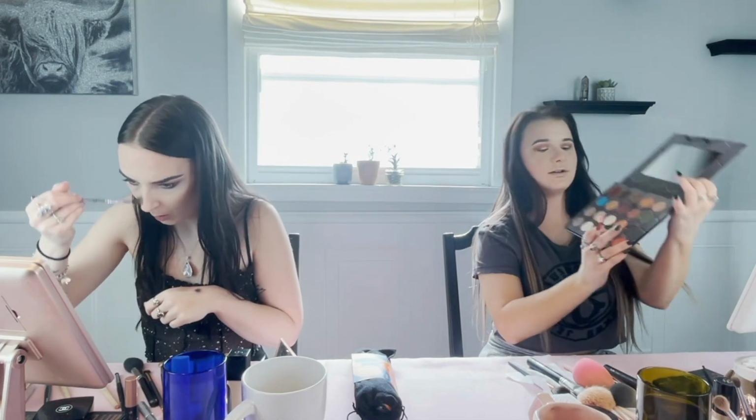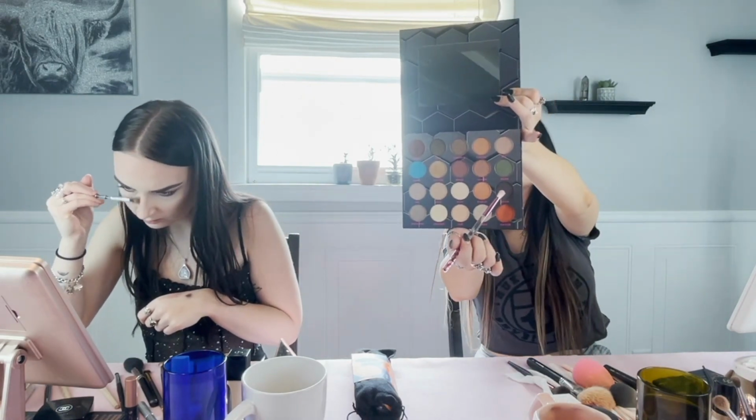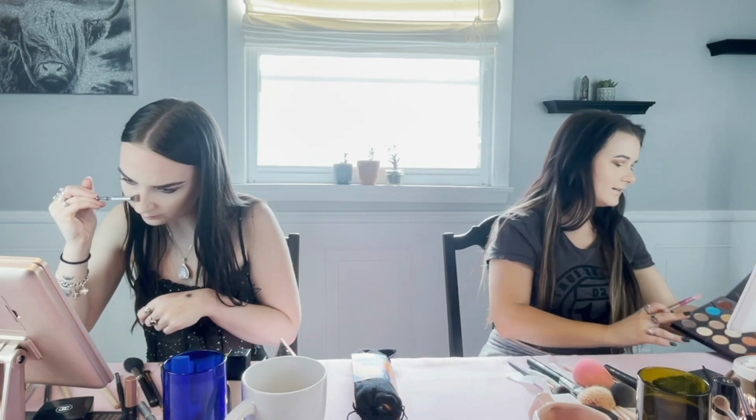Okay, so I'm going to use the shade Ryan, which is a dark steel, almost gray. A good gunmetal. Let me see it. It's almost like that but darker. It's a cool dark gray. I'm feeling grungy. I love a grungy eye. I know, me too.